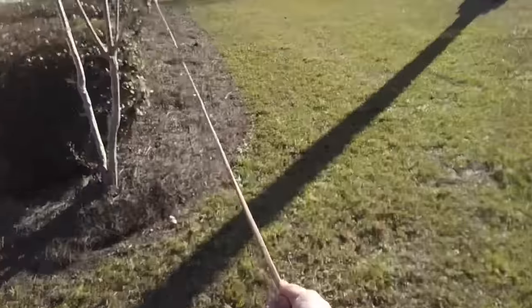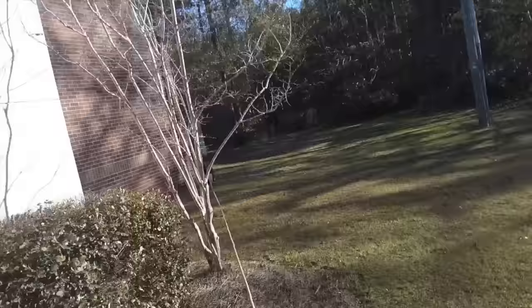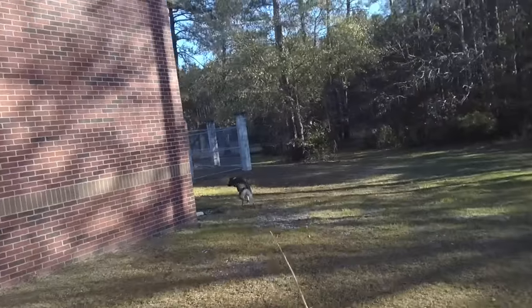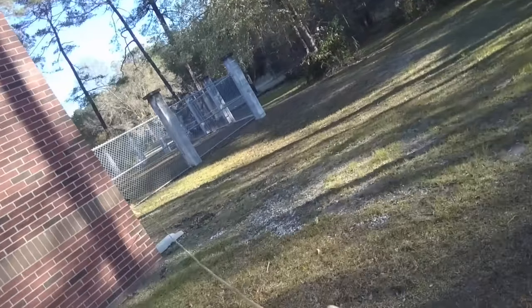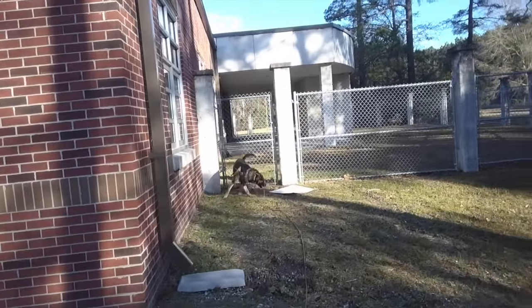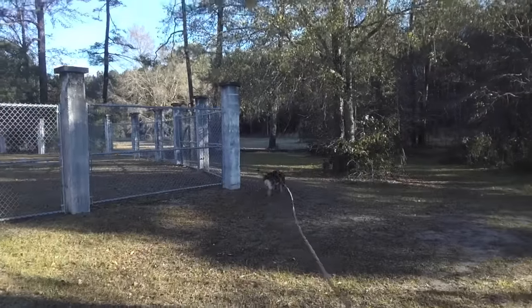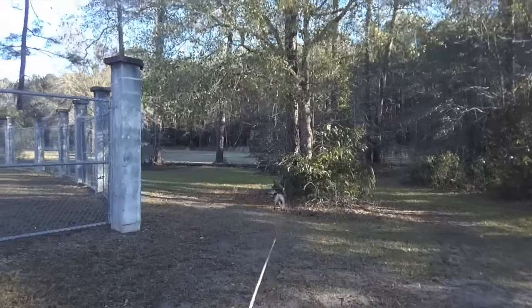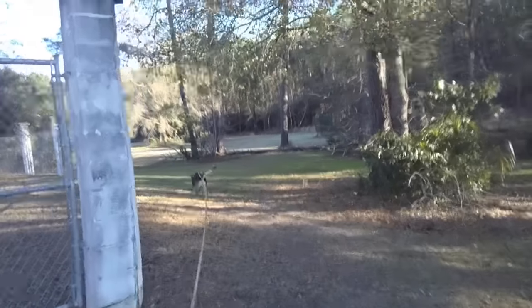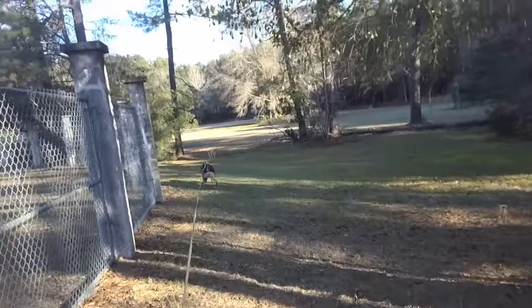Okay, so again, more odor over on the grass than there was in the door, so it's okay. No big deal. Look at that. See how all of a sudden he just started wagging his tail right there? He might have got a little bit of wind there. Okay, Johannes, we have started.